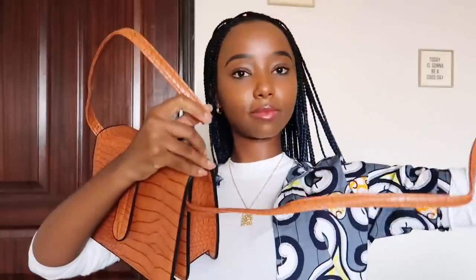And then this, you just put it in and you can have a crossbody bag. I really, really like the handbag. It's a Friday, you never know where Fridays might lead. So I want to carry a cute bag with me. Yeah, that's it.